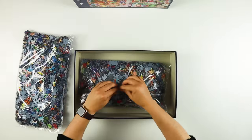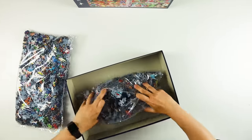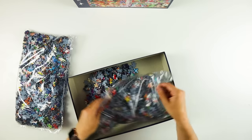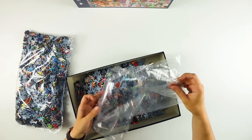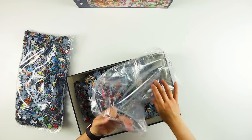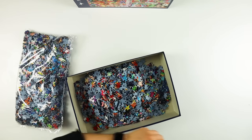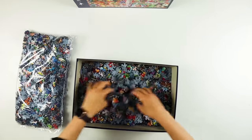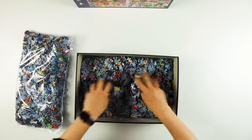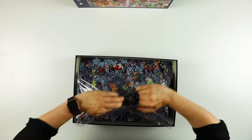Okay, so we're opening the first bag. And it looks like there's a fair amount of dust. Dropping pieces on the floor already. Literally jumped out of the box. Right. So just give them all a wee rummage. Spread them out a bit. And then the second bag is going in just now.